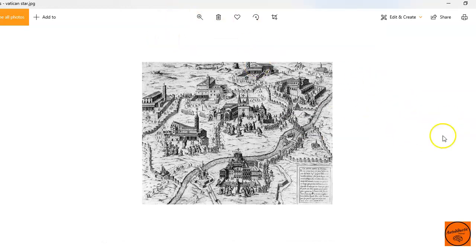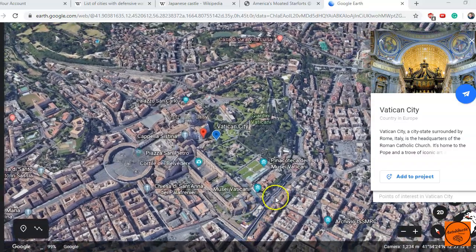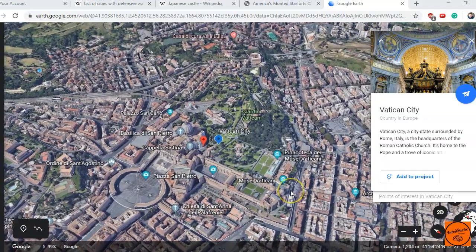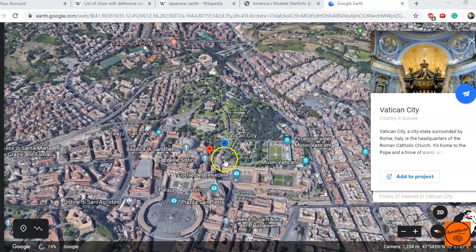Alright, now I think that's the end of the pics, so let's go to Google Earth and check this out. Alright guys, here we are at the Vatican City, and you can probably see it already. The wall is still there. Now I'm going to let this spin because it hits a point where you can kind of see the outline of the whole wall, whole star fort city.